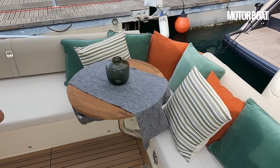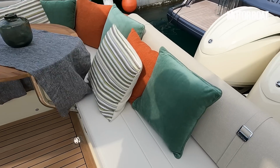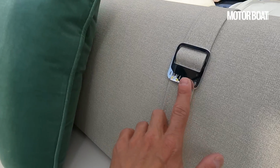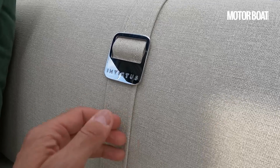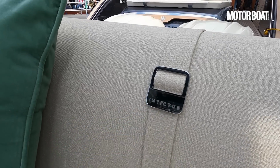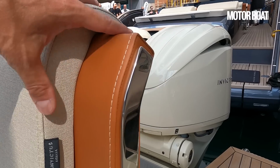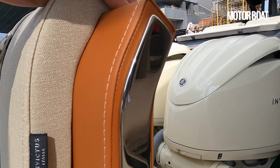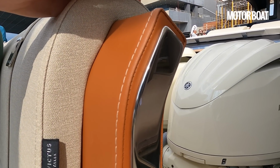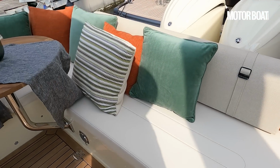What we do have is an L-shaped seating unit to starboard with some really lovely classical Invictus detailing. The fabrics are very attractive indeed. This is a kind of baggage style motif they've got going on with their cushions here. And the backrests, as you can see, are lovely and sculpted, quite sculptural, quite artistic looking. They've tried very hard with the style, as they always do.